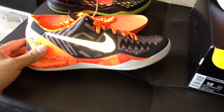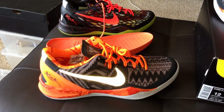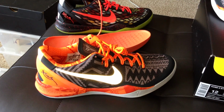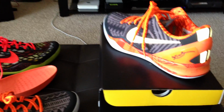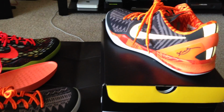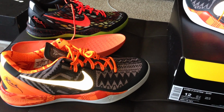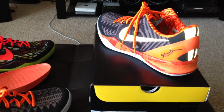I think the next one I'm gonna get is gonna be the Python. I think that's a hot shoe too. But I've never been a Kobe fan, but this year's model, I really believe that this is one of Kobe's best shoes, if not the best one. But I just wanted to show you I was able to pick mine up today, no problem.